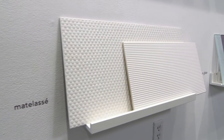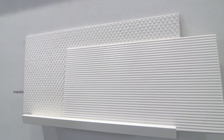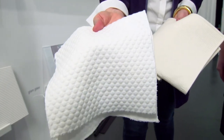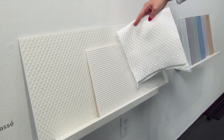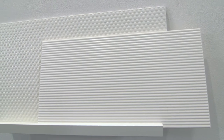But what Matelassé actually is, is a textured woven. This came originally from Portugal and France. These are pretty contemporary interpretations of it, but you can see the texture that's created through the weave, and it translated beautifully to the tile. I mean, almost exactly. Yeah, right? It's a really nice way to introduce texture to your floor.